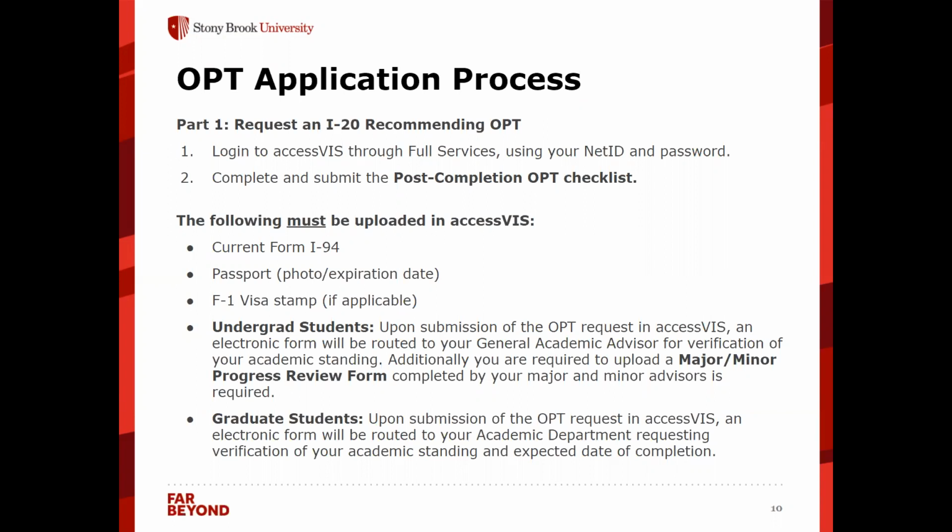Once this form is submitted for undergraduate students, it will go to your general academic advisors so that we can confirm your GPA and completion of SBCs. And then for graduate students, it's going to go on to your academic department so they can confirm graduation and your academic standing.